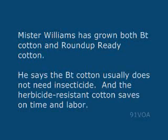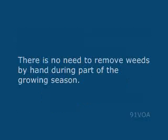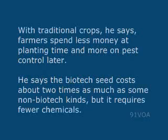He says the Bt cotton usually does not need insecticide, and the herbicide-resistant cotton saves on time and labor. There is no need to remove weeds by hand during part of the growing season. With traditional crops, he says, farmers spend less money at planting time and more on pest control later. He says the biotech seed costs about 2 times as much as some non-biotech kinds, but it requires fewer chemicals.